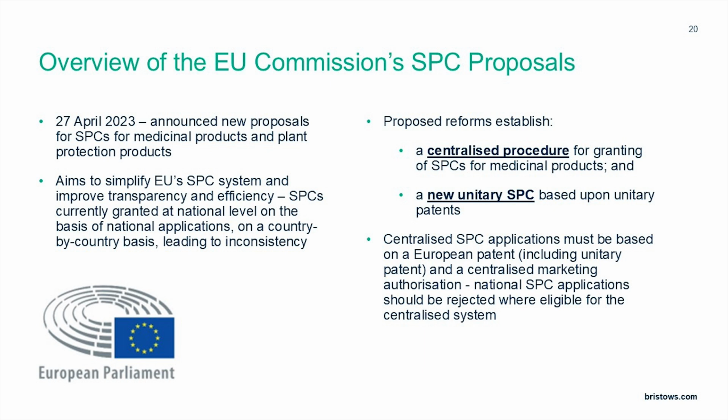Inconsistency between member states in decisions to grant or refuse SPCs is often referred to by national courts for preliminary references to the Court of Justice of the European Union on the application of the EU's SPC regime, which leads to significant legal uncertainty. The second proposal on the unitary SPC regulation is the natural next step further to the introduction of the unitary patent.